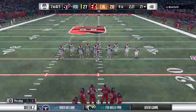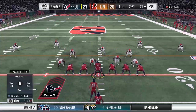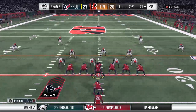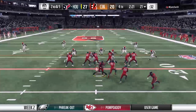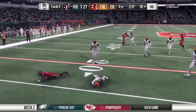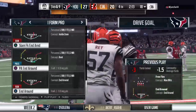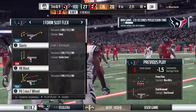Still, though. One good first down, and this shit's over, Rock. And on the outside, they're playing press coverage. They're going to try and run this with Miller. And that one covered beautifully. Their defenders stayed home, and they'll stop him behind the line. So he loses 3 yards there.